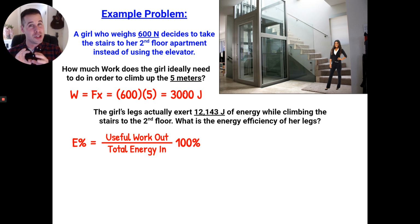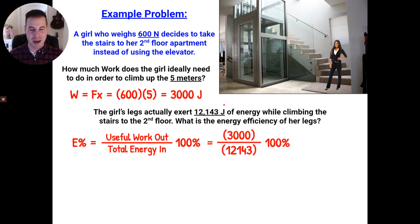But a lot of the energy that she used to do that work will have been wasted and went away. So the real energy she puts in is going to have to be a higher number than this 3,000. So that must be the 12,000. So I'm going to remember that the bottom number is always the bigger one, and I'm just going to put that bigger one in the denominator.